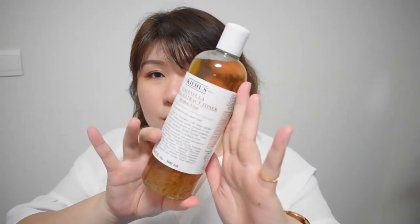like those who have already known, I have sensitive skin and I always have redness on my cheeks. But after using this calendula toner, it actually helps to soothe my skin. And besides the soothing effect, it also helps to minimize pores. After you have cleansed using your facial foam or any facial products, you tap on a bit of this toner, and it will help to minimize the pores a little bit.